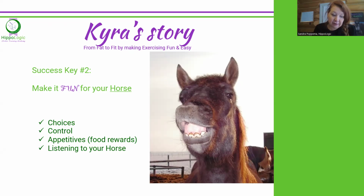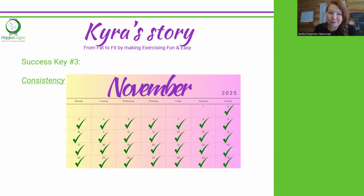At the end of our week, our 20-minute walk was actually almost all walking. By exercising her consistently and having a clear step-by-step training plan, I made progress quickly.